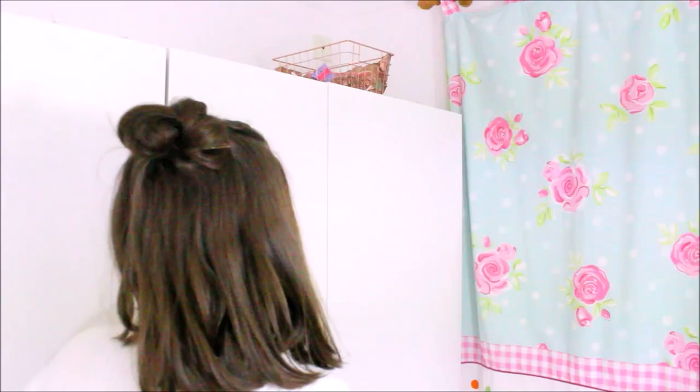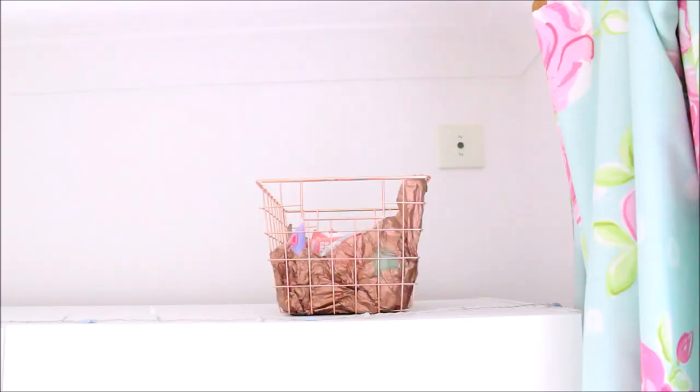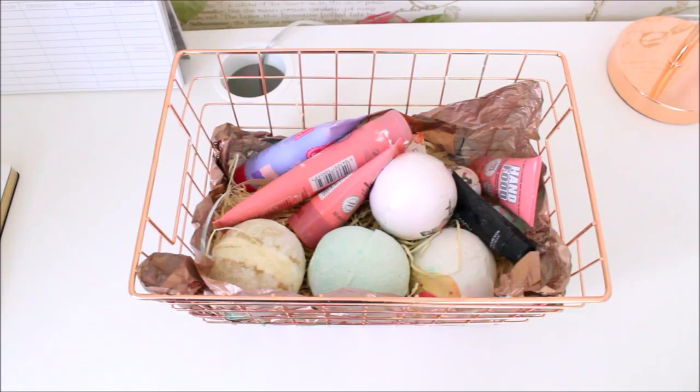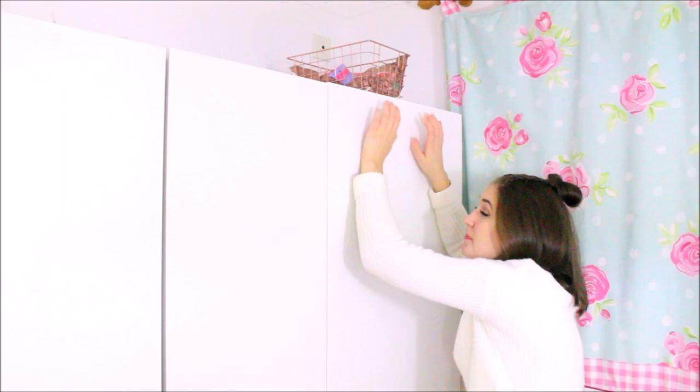So I forgot to show you this, which is above my wardrobe, which is a rose gold wire basket from Primark, and it has all my bath stuff in it. But I don't know where else to put that. If you know a different place in my room I can put that, then tell me, because it looks a bit weird above my wardrobe, but I can't think of anywhere else to put it.